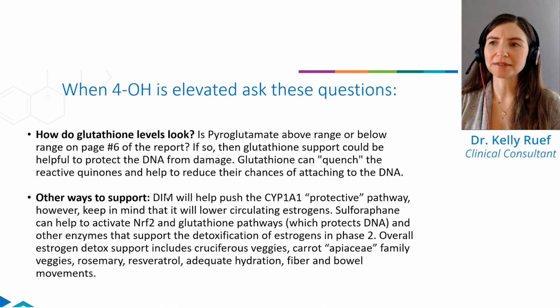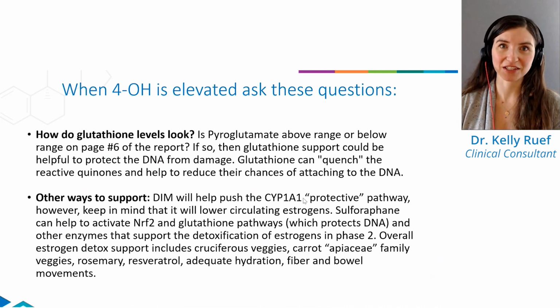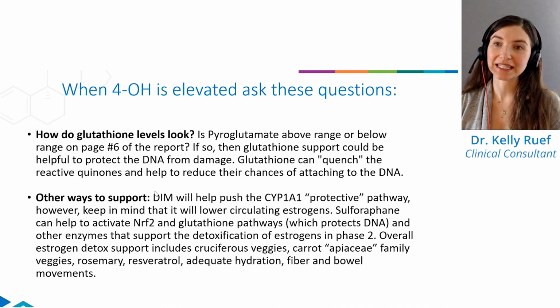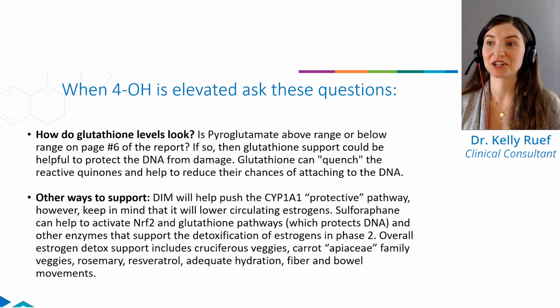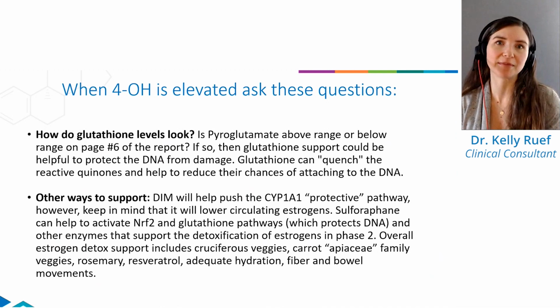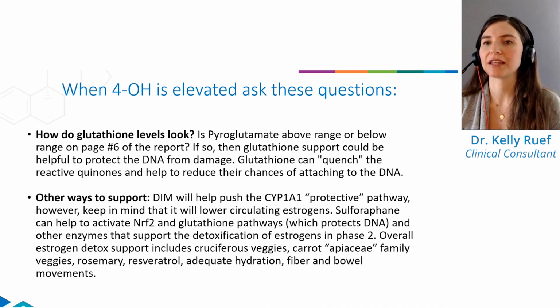Other ways to support, so remember DIM and I3C. They actually help push the protective pathway towards the 2-OH, but keep in mind that they will lower circulating estrogens. So I'm not going to use DIM in her. She's already got low estrogens. I don't want to try to lower them even more. If I use DIM in her, it'd be harder for her body to start cycling again.